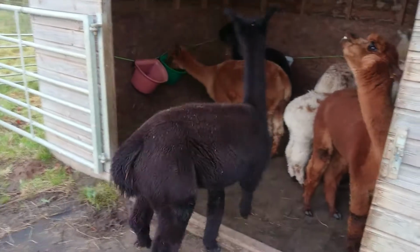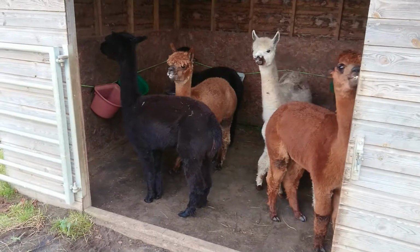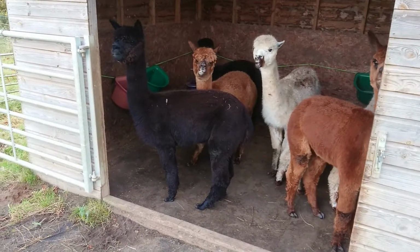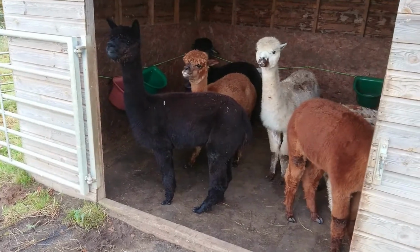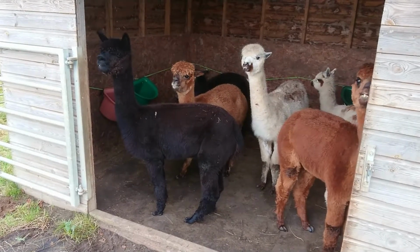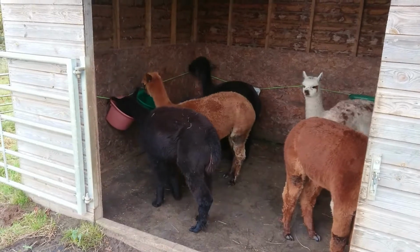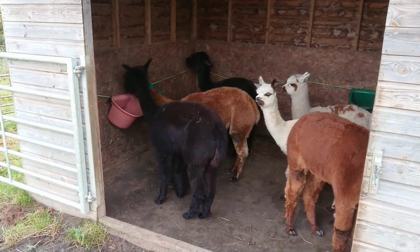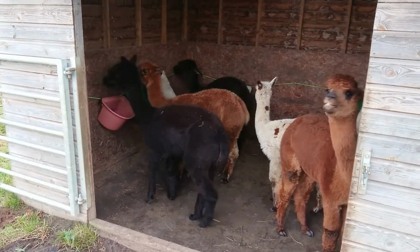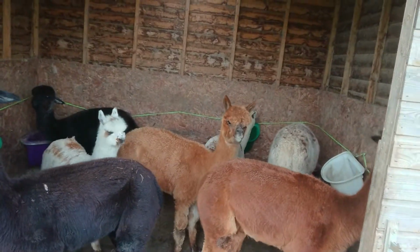Handling alpacas takes a certain amount of care. They don't naturally like being held and petted. If they're held out in the wild, that would mean they were about to be breakfast for a wild dog or a jaguar or something like that. But as long as you approach them gently in a confined space, then you can catch them, and they do get used to it, although I wouldn't say they like it. And here you can see Neptune, the other little baby, getting stuck into the food.